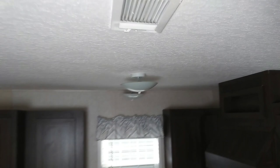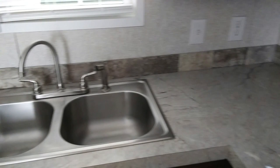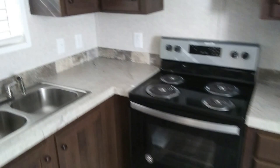Again, I love the stainless steel appliance package. You have your lighting in your kitchen. And of course you would have your sink area right here. And I love the fact that it comes with a spray hose. And I like the fact that they have the backsplash along there. Another look in your cabinet space. You have your little drawers right there for your kitchen utensils and what have you.